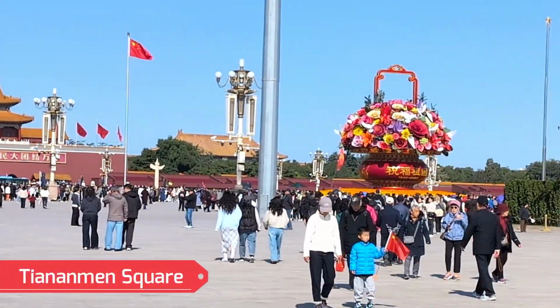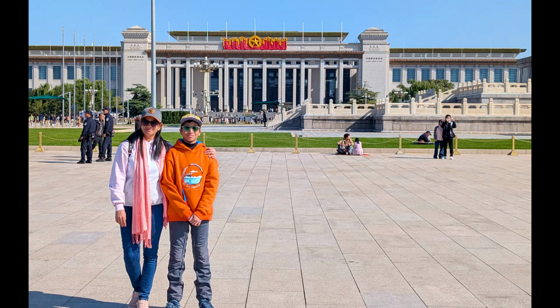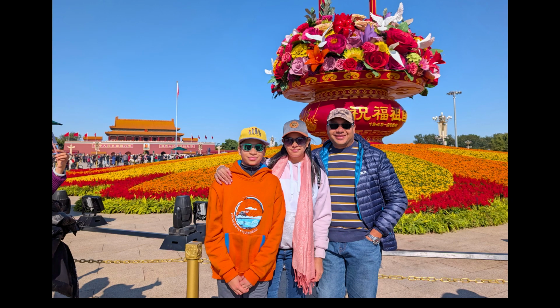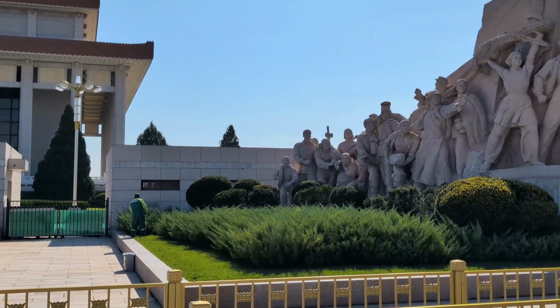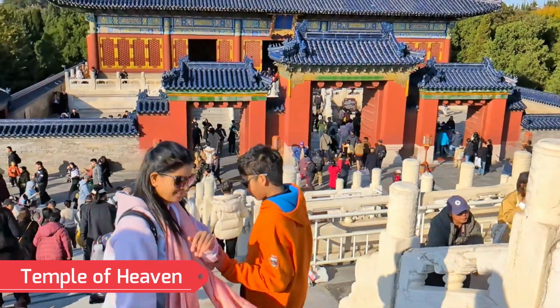Tiananmen Square. The Tiananmen Square in the center of Beijing is one of the largest public squares in the world. It has been the site of important historical events, including the proclamation of the People's Republic of China in 1949. The Temple of Heaven.